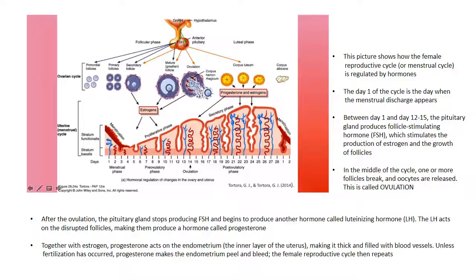So the disruption of the follicle in the middle of the menstrual cycle is called ovulation. And the fate of the disrupted follicle, which remains after the ovulation, is to become this corpus luteum or yellow body. And this process is under the control of the luteinizing hormone.